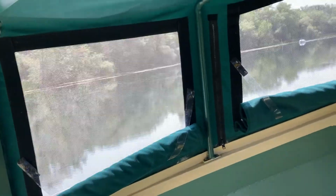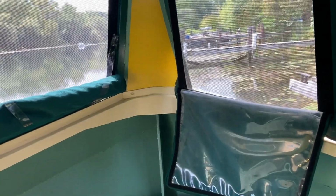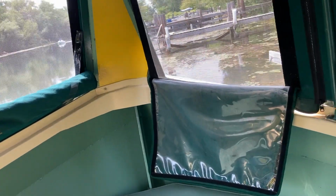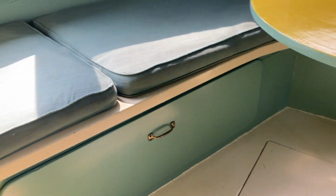I'm assuming the water tank is underneath the floor. Here's the well deck. It's got a crash cover all the way around. It's canvas on the top, but it's got a wooden frame, and all of the windows have a plastic cover as well as the screens. And then there's drawers on both sides for your ropes and anchors and so forth.